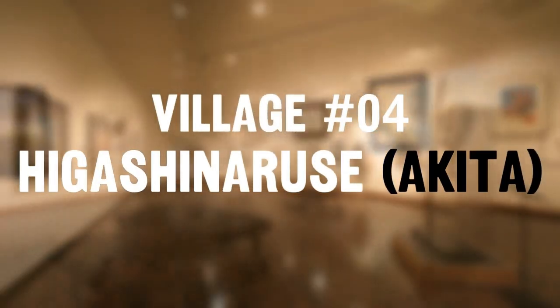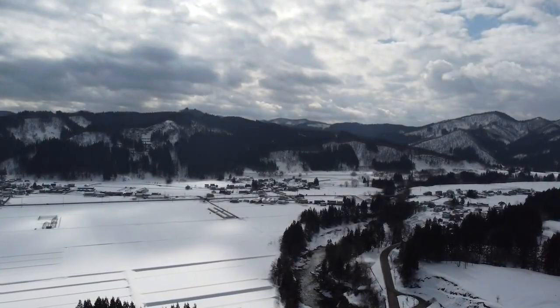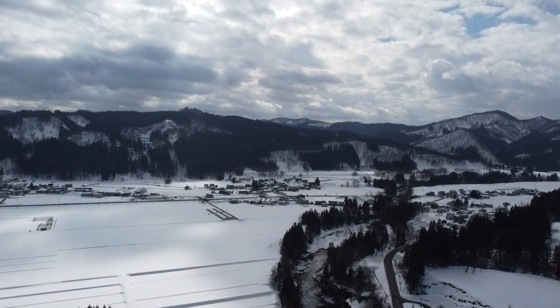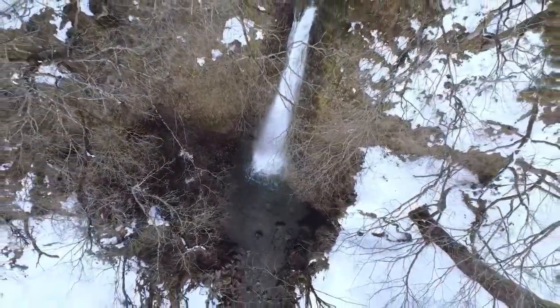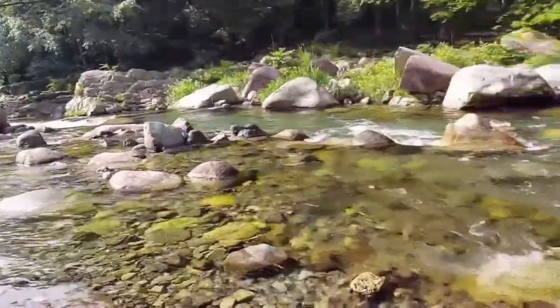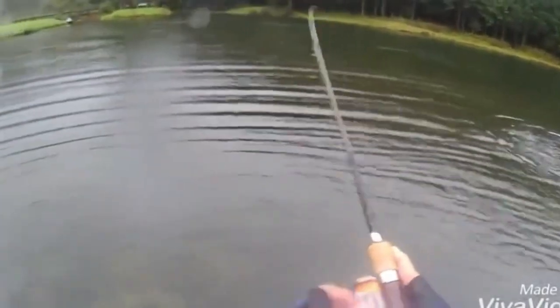Higashinaruse, Akita. Nestled away in the mountains of Japan, Higashinaruse is a tiny town of just 3,000 people, surrounded by endless forests and rice fields. The rivers and lakes here are so clear they almost don't seem real. And for anyone who loves fishing, it's paradise. Trout and char practically leap from the water.